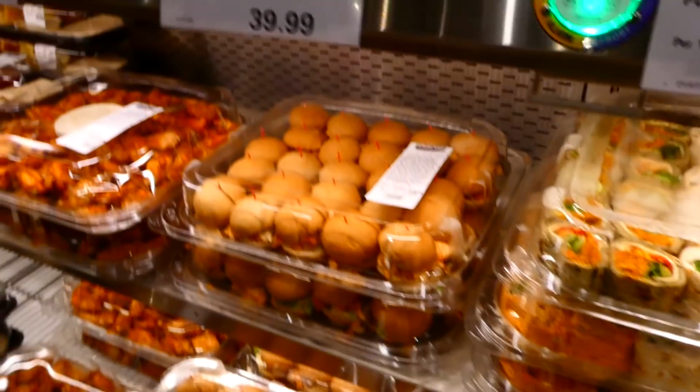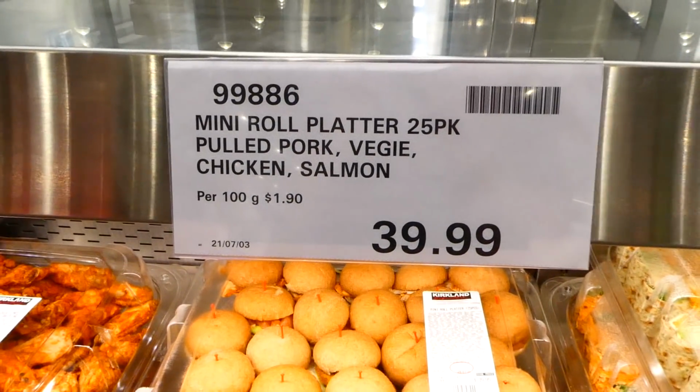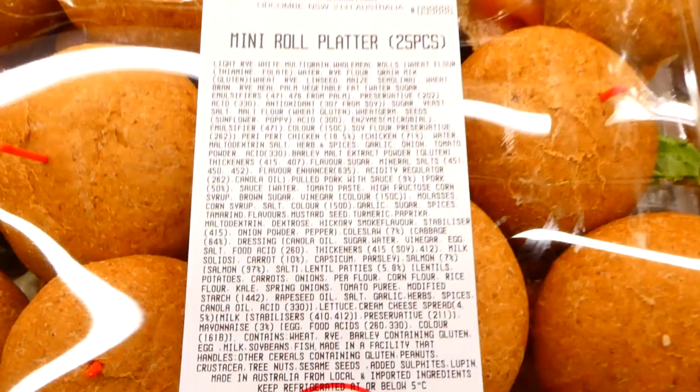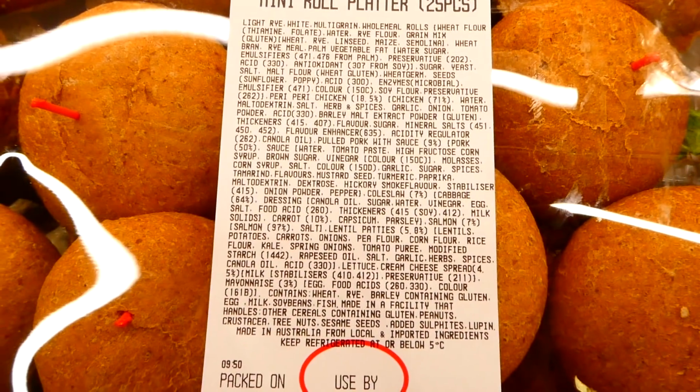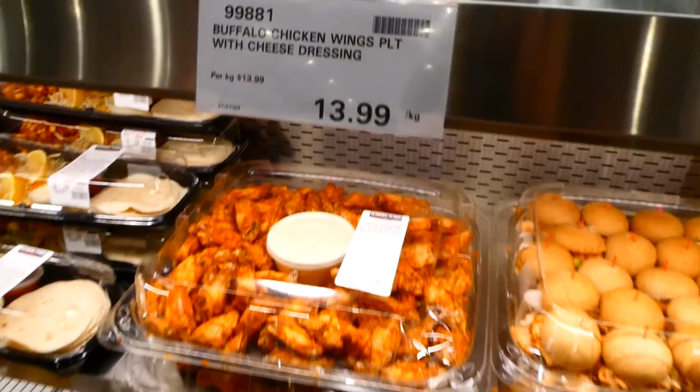And that's for $40. And then for $40, they have the mini roll platter. It's a 25 pack. So it's pulled pork, veggie, chicken, and salmon. We haven't had these ones, but I have had the chicken wings I'm going to show you next, and the wraps and the sandwiches. Because they do these at our kindy or preschool for like a big parent day. They ordered a bunch of these.